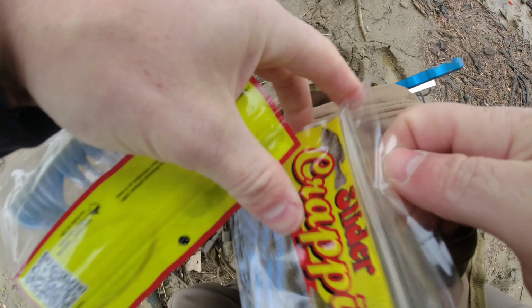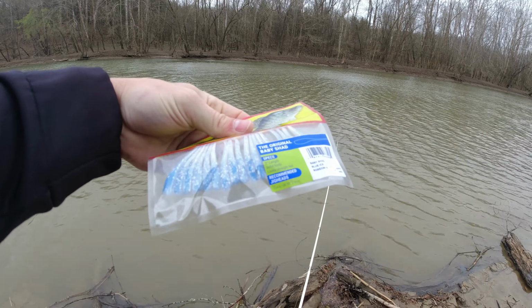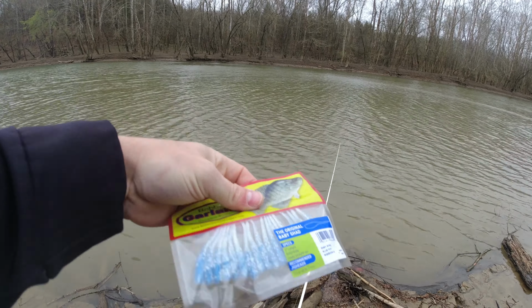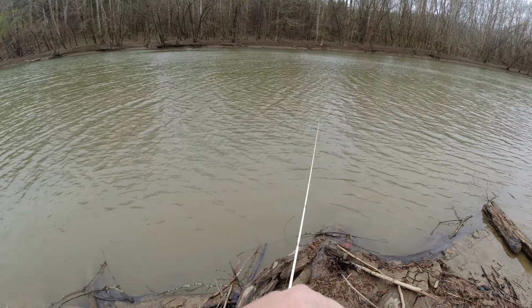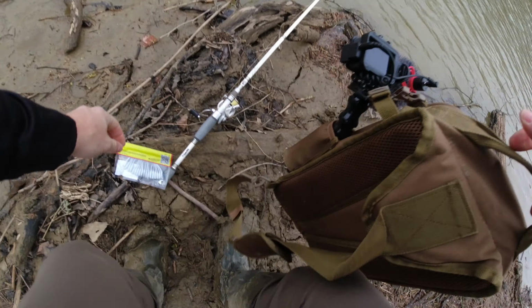We'll try this little one here. I got this yesterday. Got this baby shad in ice blue. Ice blue shad.